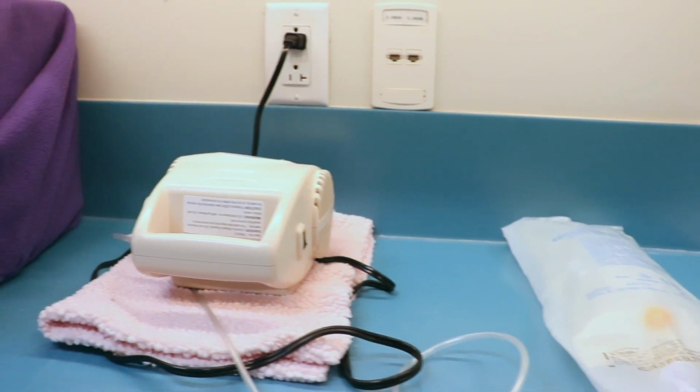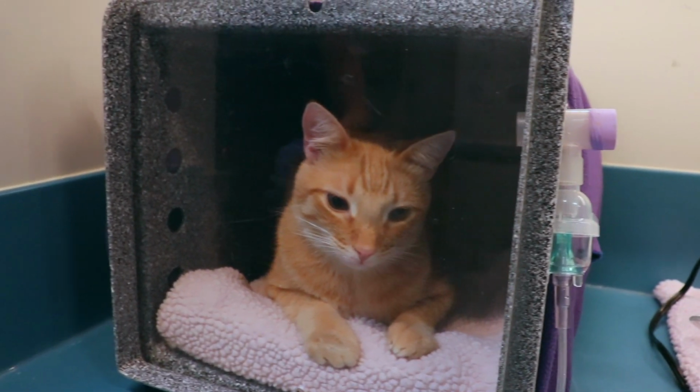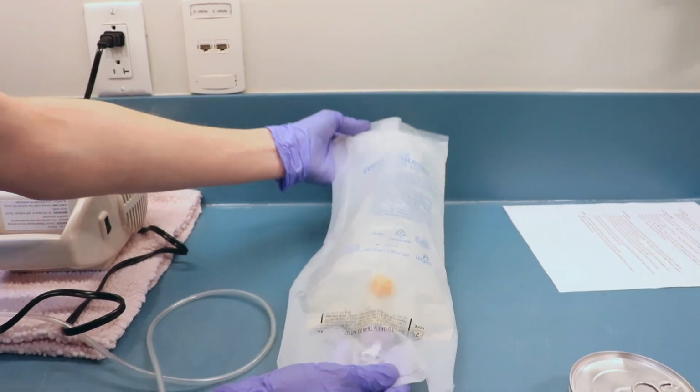So the initial cost to set up is pretty low. The only ongoing cost you're gonna have for the nebulizer is the saline solution, which typically is a very low cost item and lasts a decent amount of time.